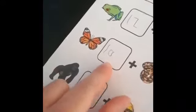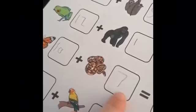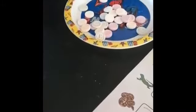So next, Luca, how many butterflies have we got? 10. Add how many snakes? 7. Well done. So how many sweets do we need to count out first? 10. Well done. So can you count out 10 sweeties?